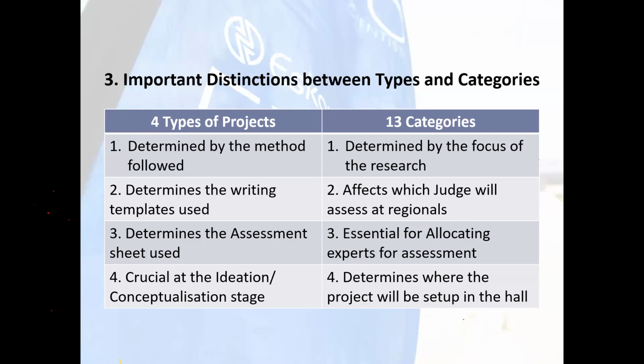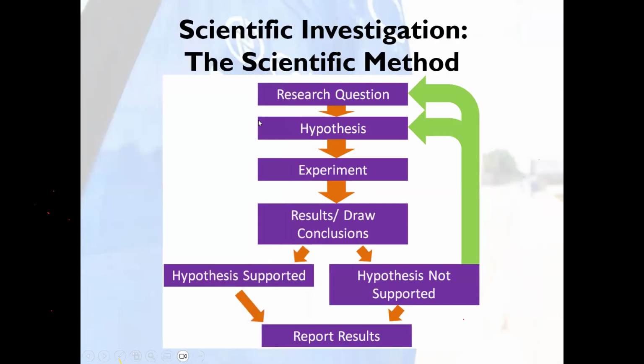And the judges use a separate assessment sheet for each type of project at the regional science fair. And the type of project is very crucial for you when it comes to testing your solution, right? The categories are there for judging. They're there to tell you where to set up your project. They're there to help you narrow the focus down for your project. For example, if you're doing a project under biomedical science, then we need to see something about biomedical science in your project, right? So that's what the 13 categories are about.